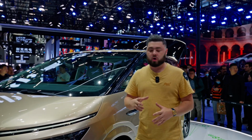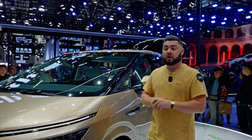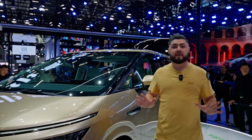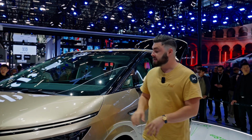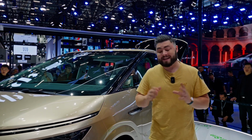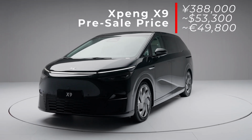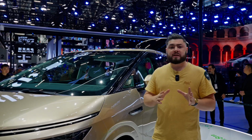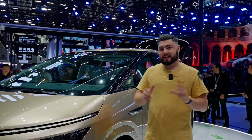We'll take you around the new X9 and show you some of the key things about this brand new EV MPV. Now, MPVs seem to be very hot right now in China, and this is one of the hottest. The launch price of this was announced today. It's 388,000 RMB, so it's going into that kind of mid to high price segment here in China. Let's see how it gets on.